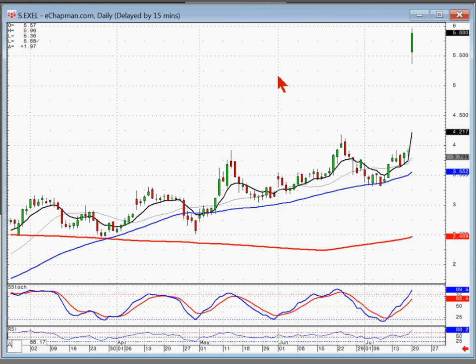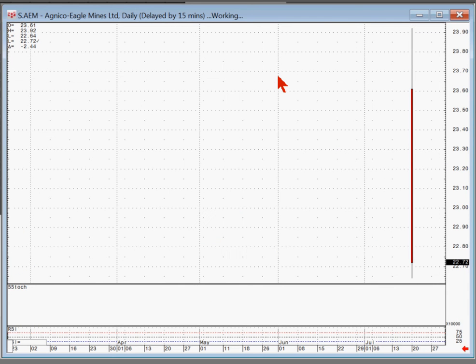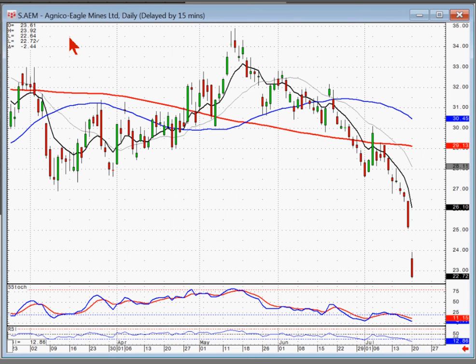All right, same scenario on the shorts. AEM, there was your failure here at the T-line area. You go short because you have a bearish J-hook pattern, and today they gapped it down. So we're still short this, but right now our stop is at today's open, as if we're in the oversold area. If they have enough strength to bring it up through there, it's time to take profits on the short side.